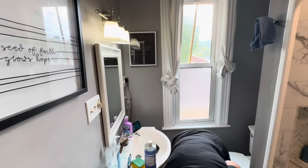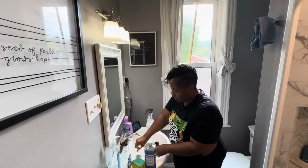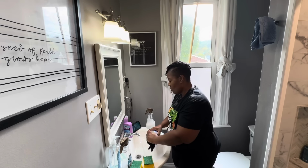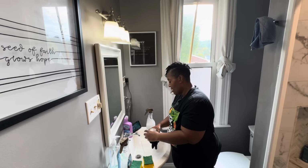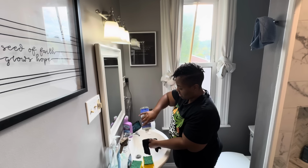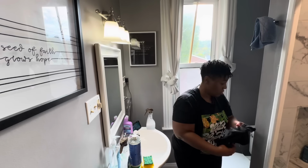So now I'm just getting everything out of the sink because I'm going to clean the toilet and I want to make sure that the sink is nice and cleaned out first. I'm going to come back to the toilet, but I like to wipe off the bottles. When you're using the pump bottles and things like that, it gets a little soapy around it. So you want to make sure that everything is nice and clean.